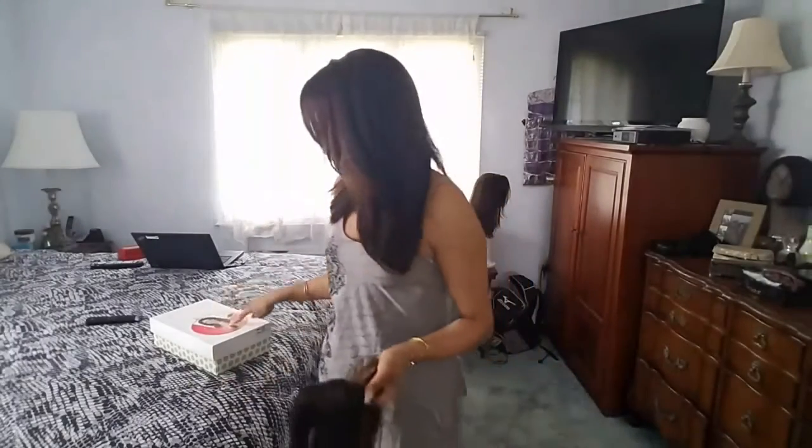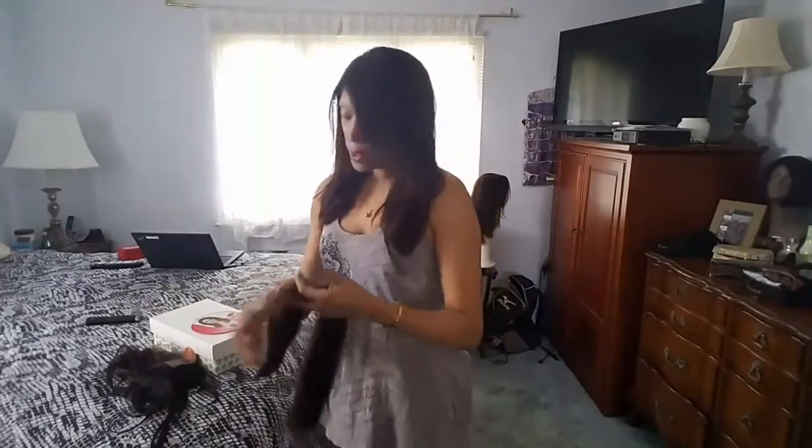It was literally like $500. So embarrassed by that, by the way. So stupid, because I totally could have gotten myself a nice Jon Renau. But instead, I wanted to have something human. So I went and bought this whole lace wig, and it required so much work to get to the point where you see it right now.